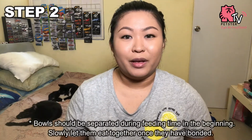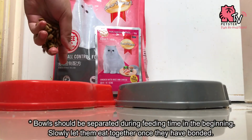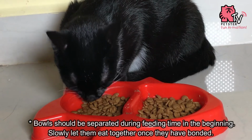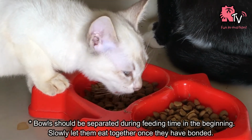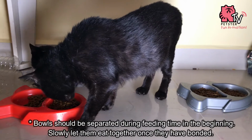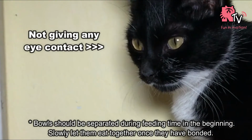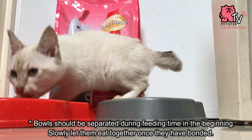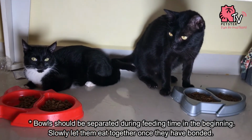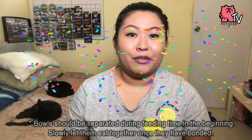When it comes to not separating them and putting them into one room, sometimes it's best to separate them when it's time to eat. So whenever I feed them, I will always put their food trays into different corners in the house so they don't steal one another's food and they don't look at each other when they eat, because when they eat, they get very territorial. So at first I like to separate their bowls and put them in different corners. But as time goes by, as I see them getting close to one another, I put them into the same place to eat together, and everyone has a big feast together.